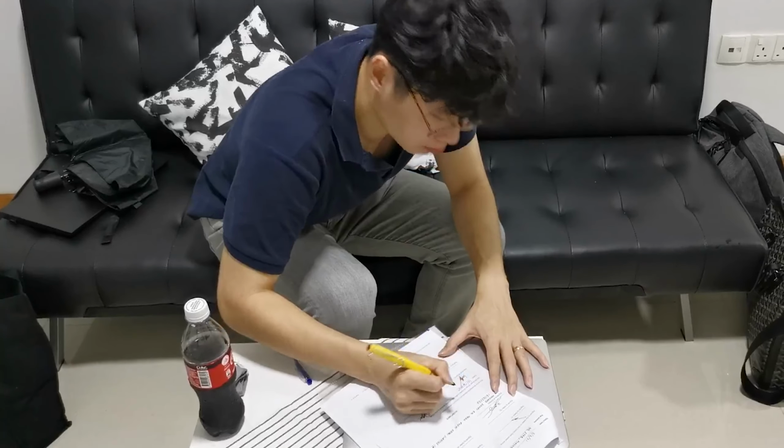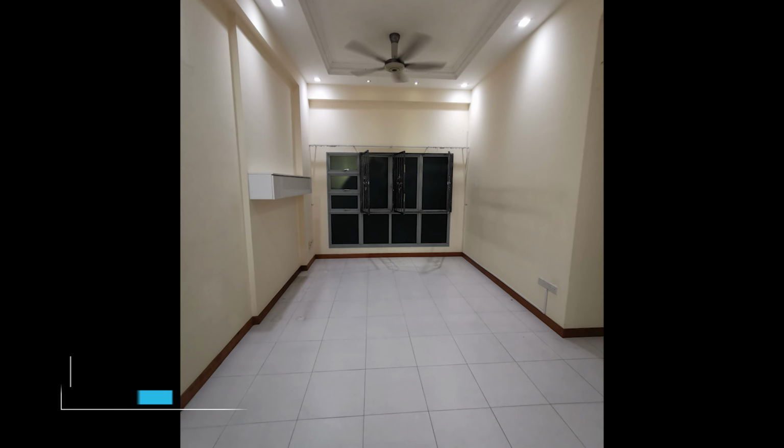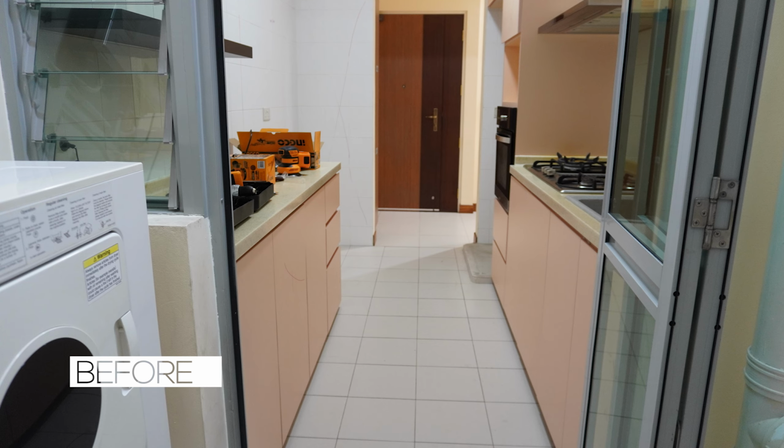So recently, I just bought a 4-room ground floor resale HDB flat in Singapore, and we decided to do a complete makeover, renovate the entire place. And here's the floor plan.